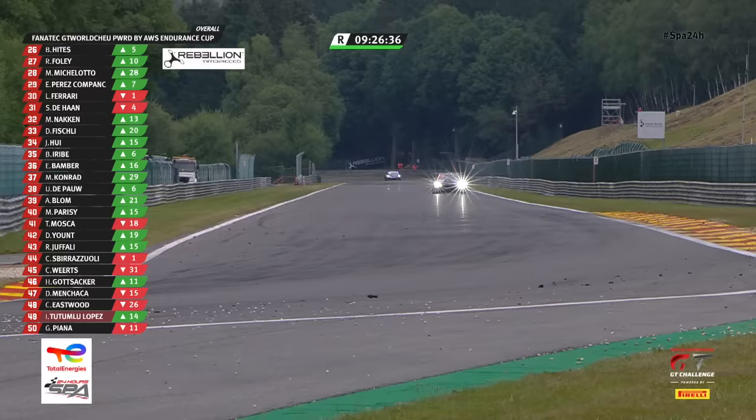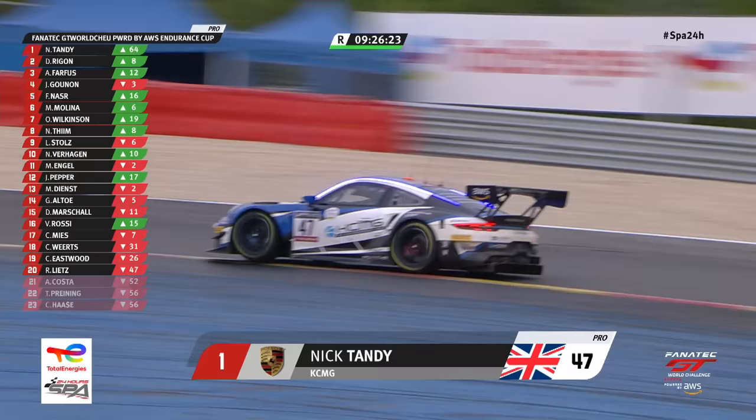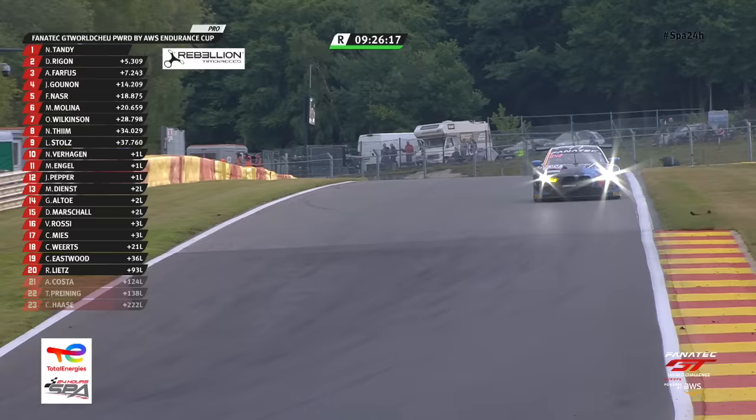He will try and give chase, but they're getting on through their latest stint, and Gounon will have to be in within 7 minutes. And those in front of him, Augusto Farfus, will be able to do another two laps before he comes in for his next pit stop. So it's going to chop and change. But it's Nick Tandy leading the race, looking pretty effortless with a five-second advantage. The KCMG Porsche, there it goes.